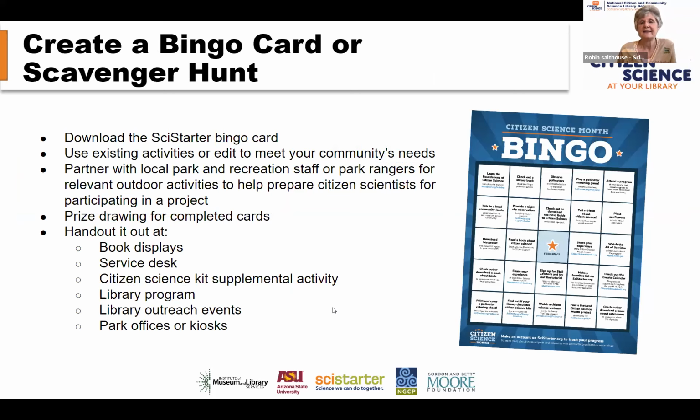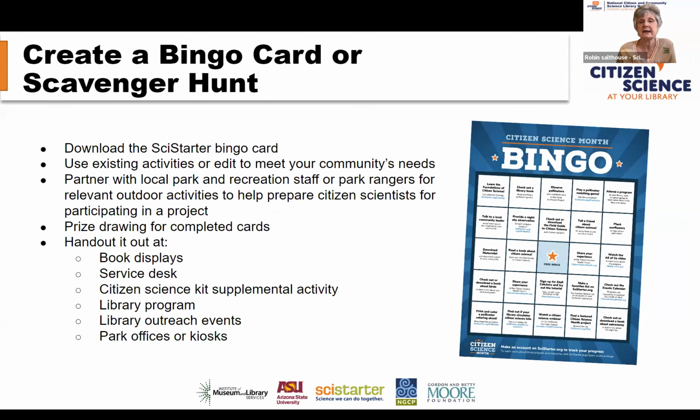Another thing we've just done is put together a citizen science bingo game. And that again, right now is available through the Citizen Science Month website. And again, we encourage you to use this to start the process or possibly change it up to fit your needs. Also think of using it as a scavenger hunt. Put these out just for people to take, maybe even offer a little friendly competition. And if you finish it, you'll be eligible for a small prize drawing or something special if they turn them in completed.